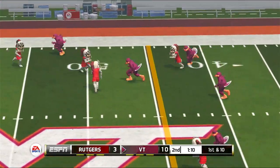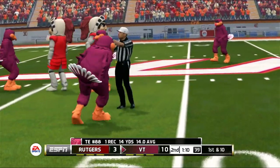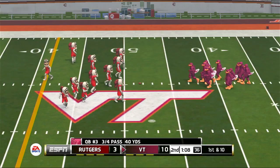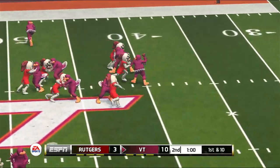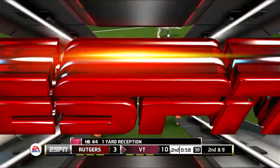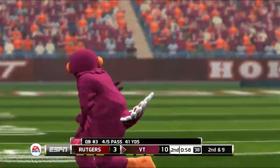Caught with room to work. He's taken down at the 48-yard line. From their own 48-yard line, it's first down. Room around the corner. Knocked out of bounds at the 49. Gain of one on the play. That brings up second and nine.